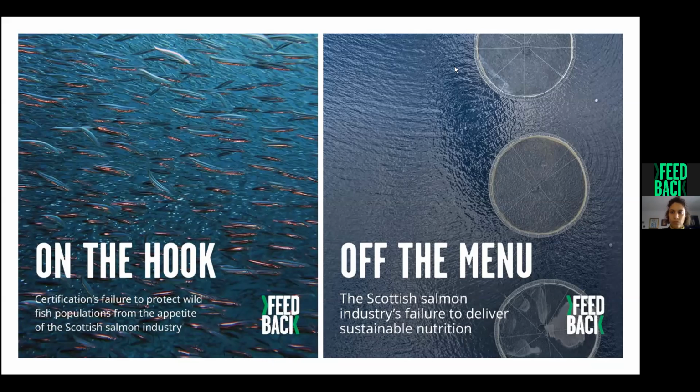So someone says, what are easy substitutes for salmon? I think it depends. Obviously anchovies are not the same texture as salmon, but I think it's about trying to diversify the fish you eat. I don't know if anyone has found something that they think is a more direct substitute. I haven't really come across one, but I think if you just eat a bigger variety of fish.